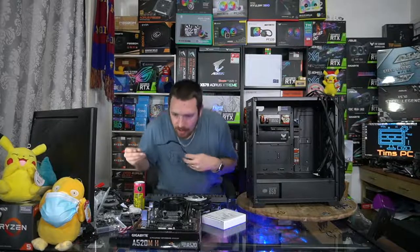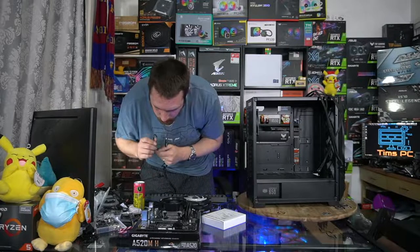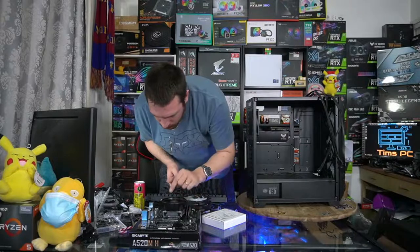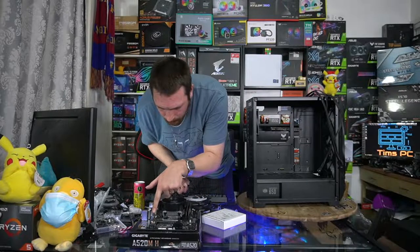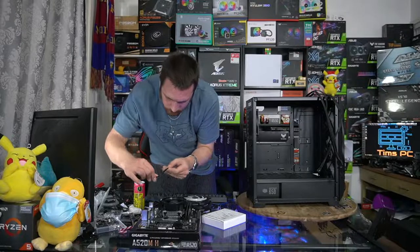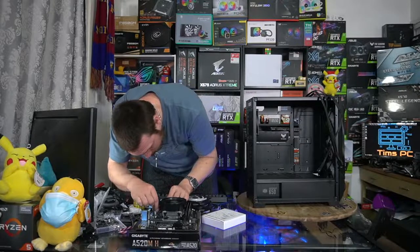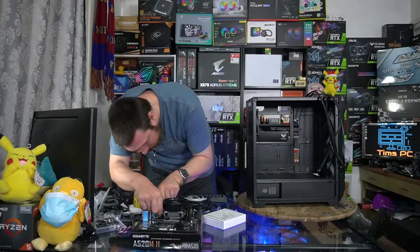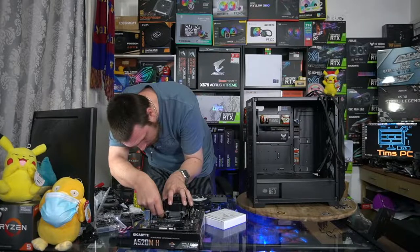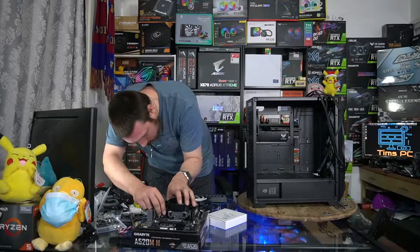Okay, so we're going to have plenty of fan headers here. So what are we going to do with this? I'll probably route that header there in the middle of the board. This won't be long. Oh, no, this might be long enough. We might be able to do this. So we'll route our cable around here if we've got any room. We've got room to slide in between those capacitors and the cooler. And I just slide on in, yes. Let's do this very carefully without breaking anything.